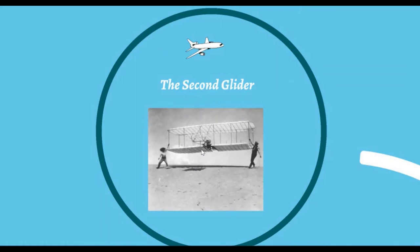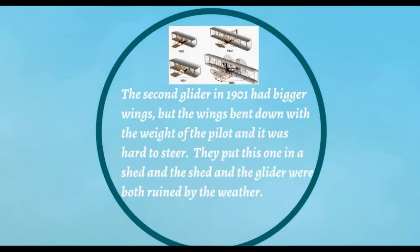The second glider. This is the second glider. They added something to this glider. Let's see. The second glider in 1909 had bigger wings, but the wings pinned down with the weight of the pilot, and it was hard to steer. They put this in a shelter, but both the shelter and the glider were destroyed by the weather.